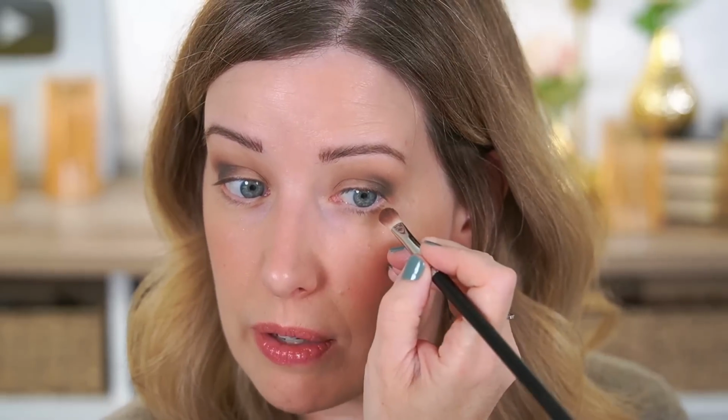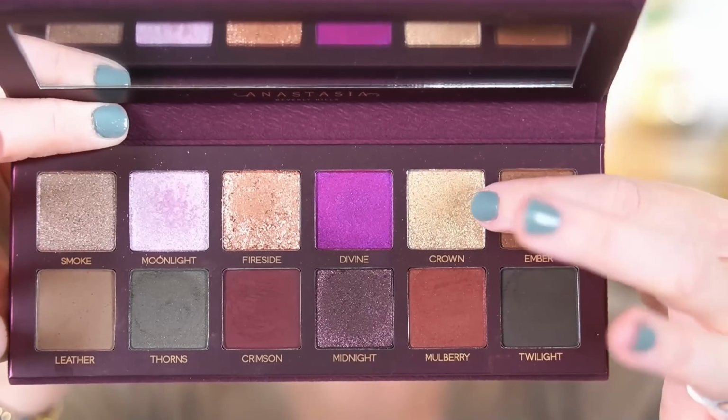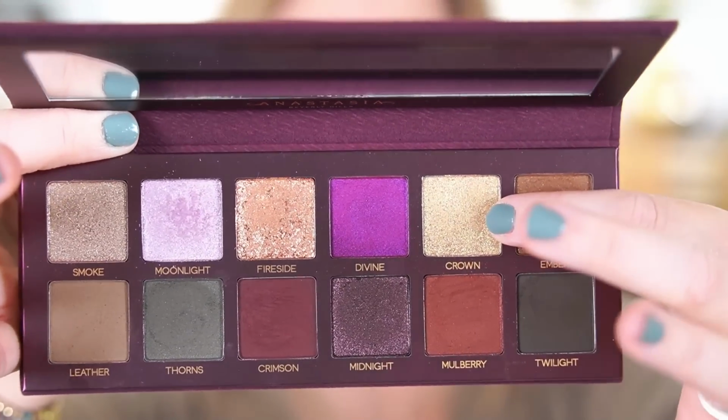is really great. I'm also just going to take a little bit of the Thorns color and just run it under the outer corner of my lower lash line just to connect to the top shade. All right, again, I'm just going to put a little bit of glitter primer on the inner corner of my eye, just on the lid and toward the middle. Next, I'll be applying Crown, which is this absolutely stunning duochrome. And I'm just gonna apply that right to the center of my lid and kind of blend toward the inner corner. Oh my gosh, this might be my favorite color of the palette.